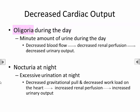Patients with left-sided heart failure may also experience nocturia, which is excessive urination at night. This is because the body isn't working as hard and fluid that had entered the interstitial space during the day is now returning to the vascular system, therefore increasing renal perfusion, which leads to an increased urinary output.